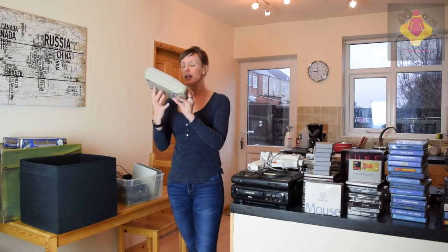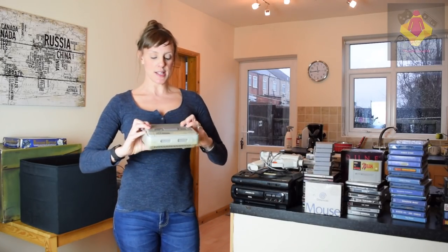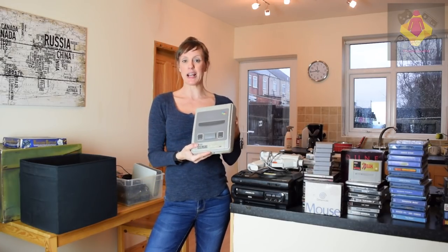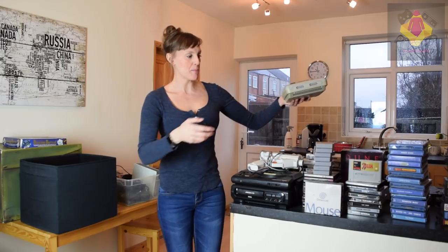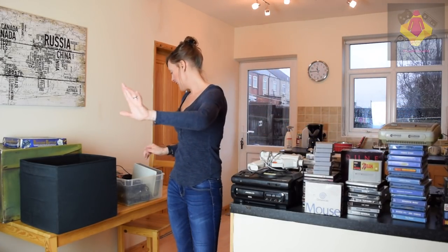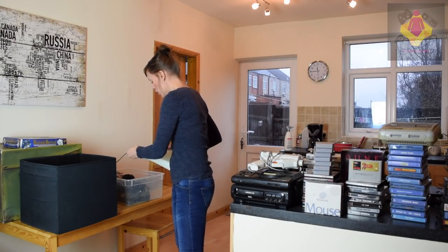This is the Super Nintendo, which I'm giving to my brother and my nephews. Pins look really nice and tidy. This is quite tidy. That stick will be really, really easy to move. So that's for my bro. Let's see if we can balance it on top of that. Just. And then there's this, which I'm not entirely sure what this is.